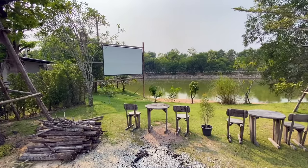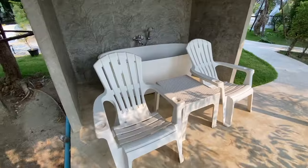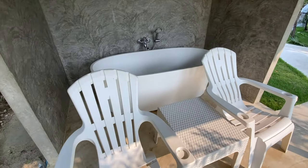Do you want to have a walk around it? Yeah, maybe later. But look at this. They have an outdoor cinema right at the lake. How cool is that? And something else is really cool. Come. It is a bathtub.